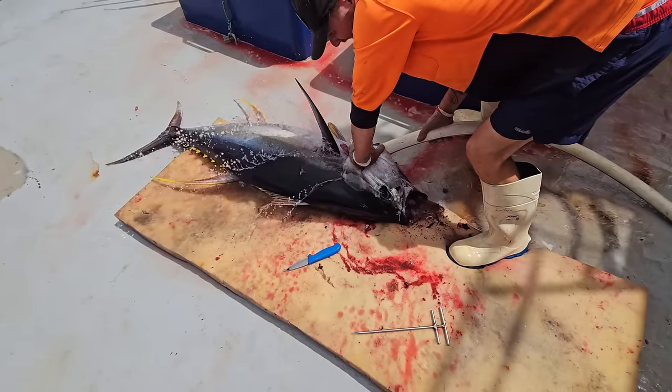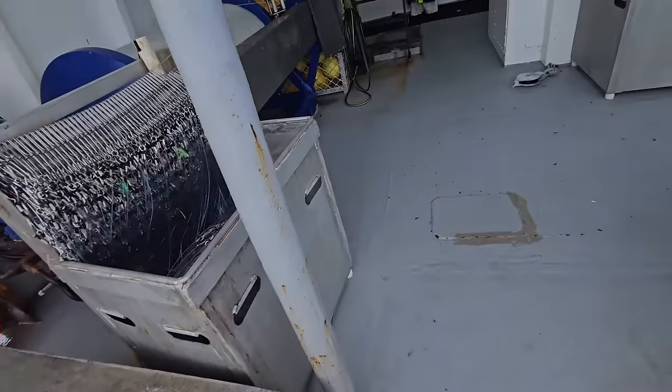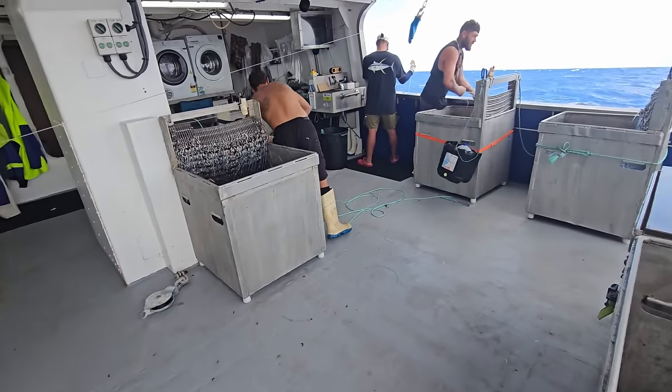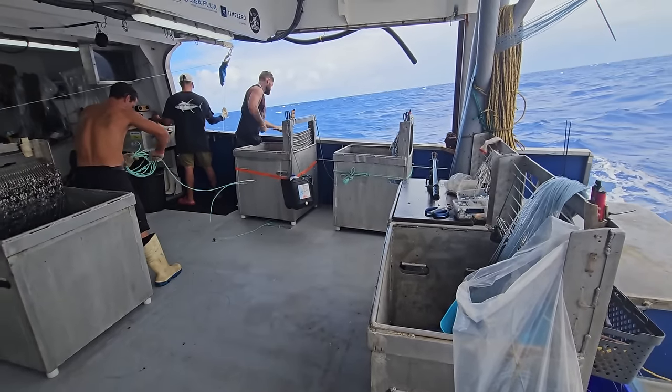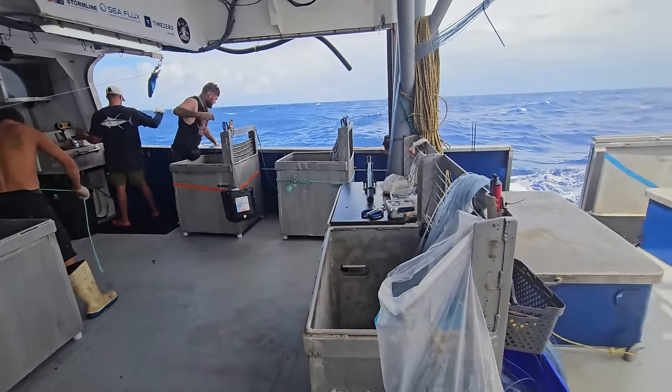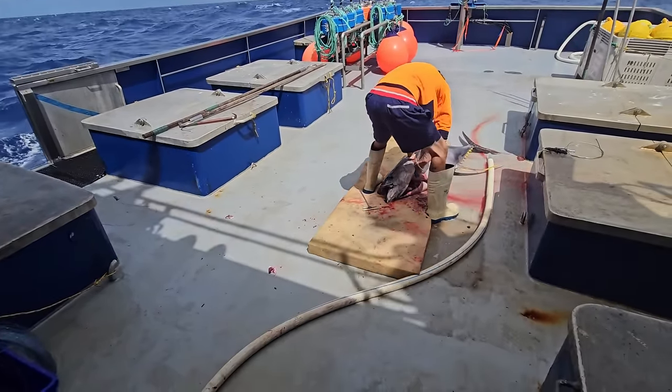Nicely done, Leighton. Awesome, bro. So the boys have come from other fisheries. Leighton was doing the spanner crabs in Mooloolaba. And he's picked it up really quick. He's doing a fantastic job.